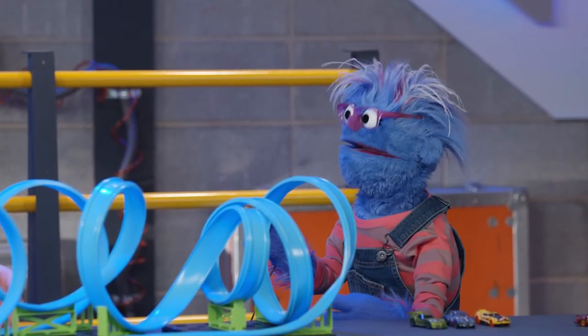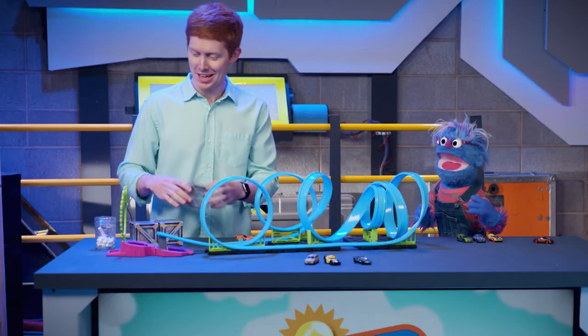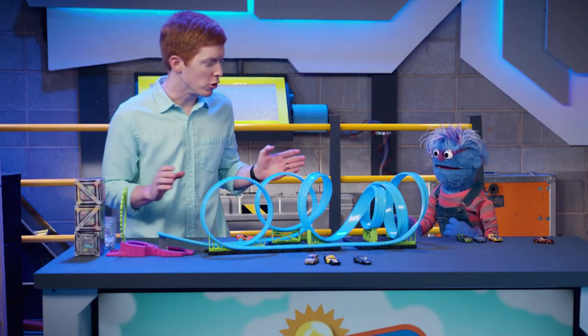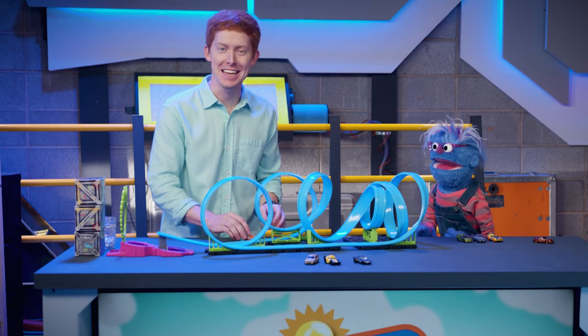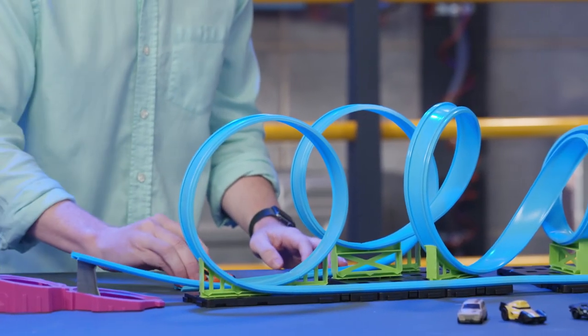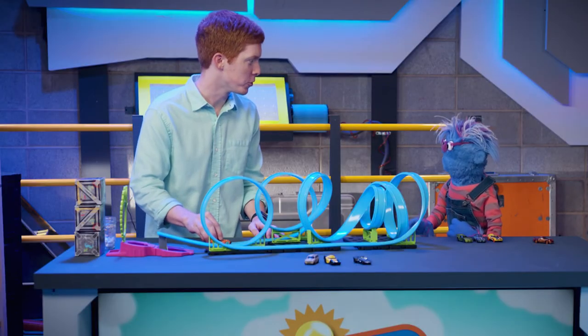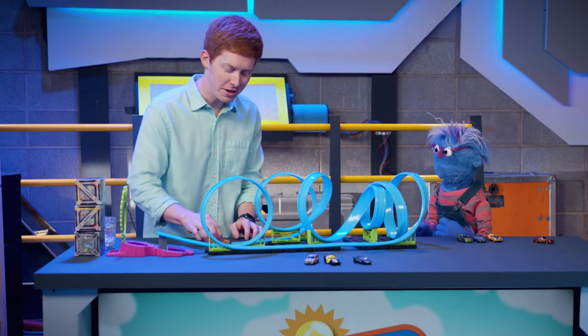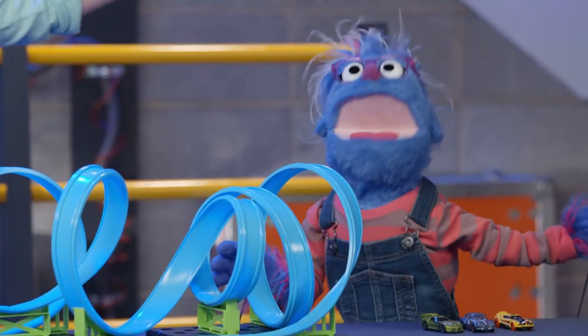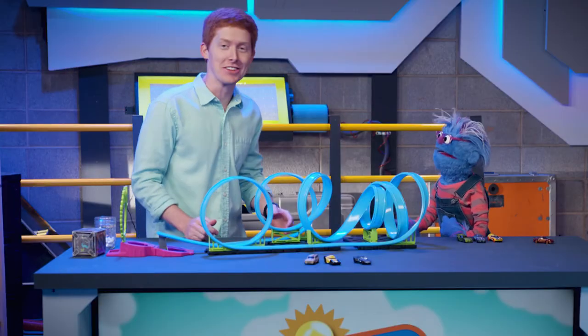Can we play with the cars now? Let's play with the cars. Yes! Okay, I'll build up our little tower here at the end. If it goes through all the loops, it'll knock it down! Maybe it'll knock it down. Let's do it, Joel! Okay, let me wind this up really good. You ready? Yes! Let's count it down. Three, two, one, go! Yeah! That was awesome! That was great!